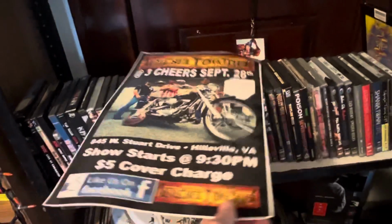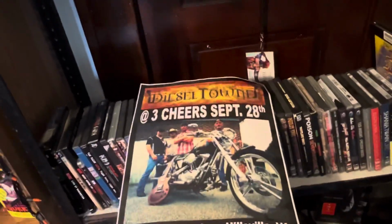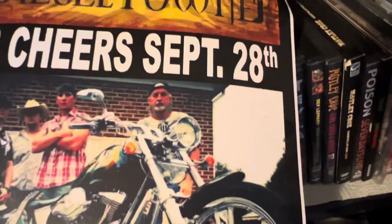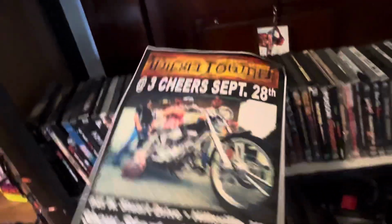And then this is a poster of one of my dad's old bands, Dieseltown. And my dad is the one that's right there. But this was one of the bands that he played in. And then down here is my dad's vinyl collection and a couple more things.